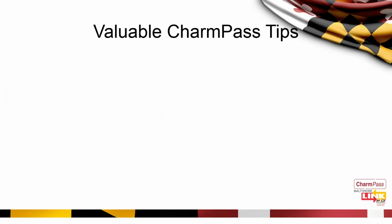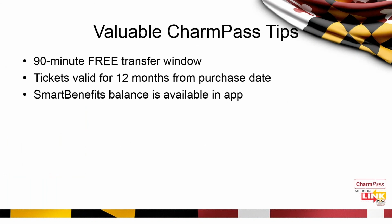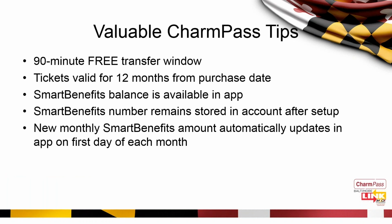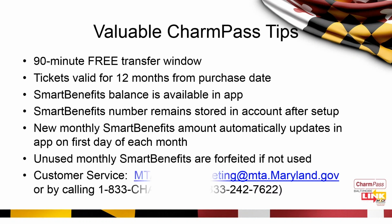Some valuable tips with CharmPass and some of the benefits of using CharmPass is we offer a free 90-minute transfer window. So when using the CharmPass app and purchasing a ticket for Baltimore Link local services, it allows you to transfer for free for 90 minutes, be that on bus, light rail, or a local metro. So basically, you buy that ticket, you're riding a bus, within 90 minutes you transfer over to the light rail, that ticket continues for you. So you have that benefit of having one ticket that will follow you through the commute.